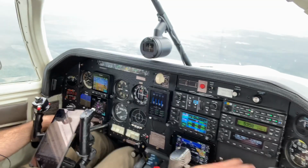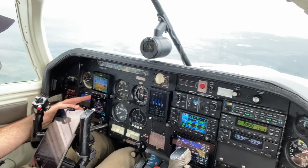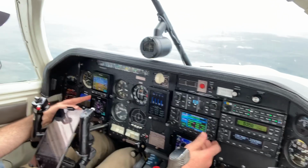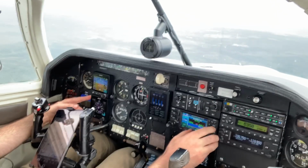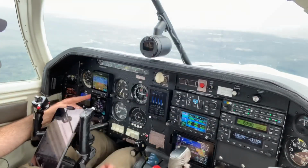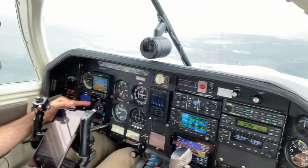Alright, got tower dialed in, we've got our RNAV approach set up. Activate the leg to Sumley. Topsy to Sumley, activate that. We're in heading mode on a vector. This will be dialed in and get the LPV outside Sumley.